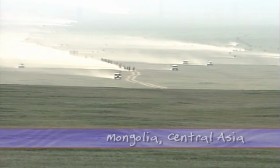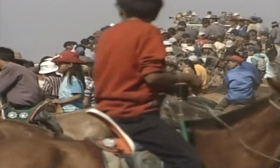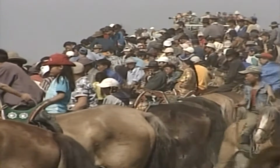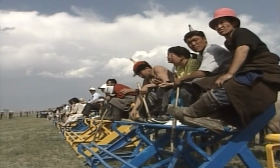This is Mongolia, and the clouds of dust in the distance are horses racing. If not for the ambulance following, we could be back in the time of Genghis Khan and his feared hordes of warriors. It's said that Mongolians are born in the saddle, and not long after they are competing in races like this. But they still have to learn the basics.